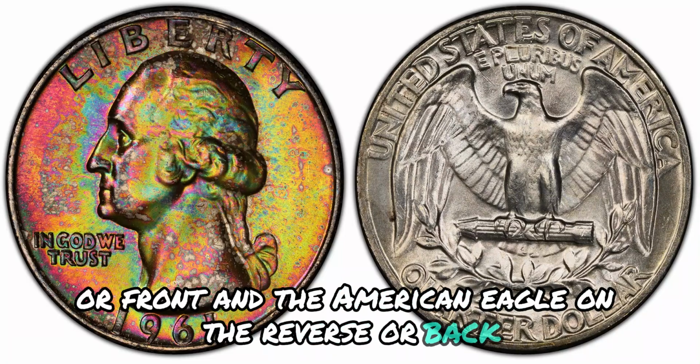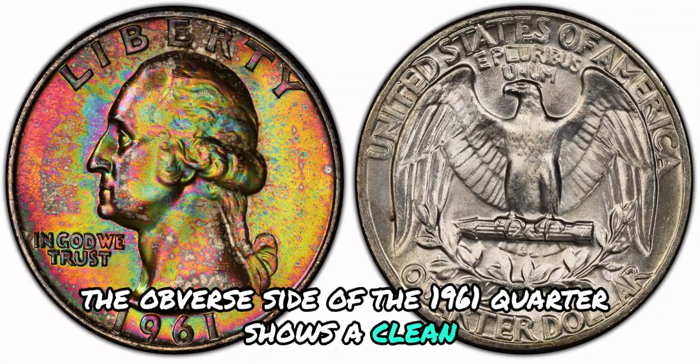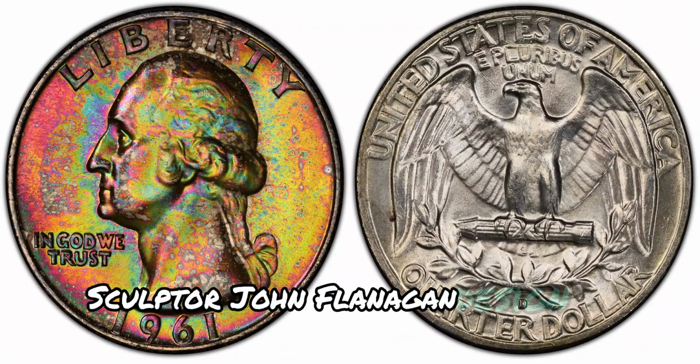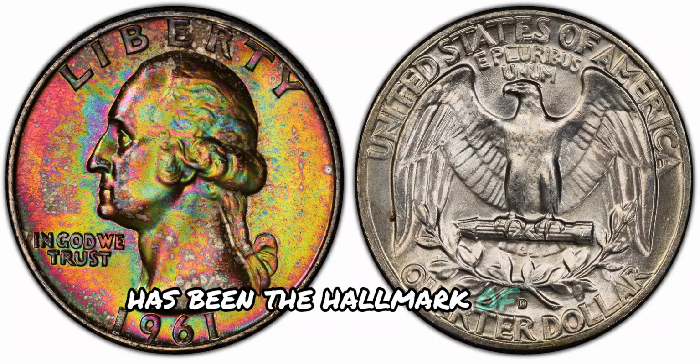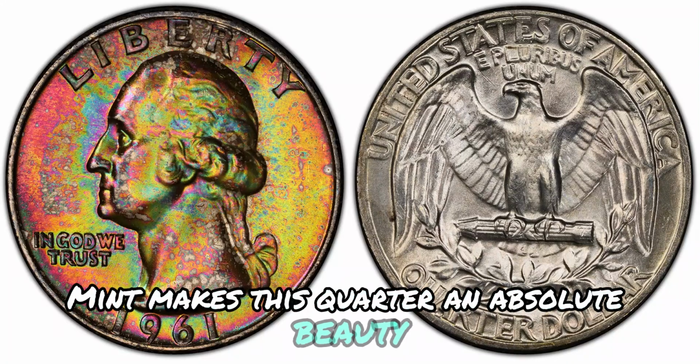These coins are iconic, featuring a profile of Washington on the obverse, or front, and the American eagle on the reverse, or back. The obverse side of the 1961 quarter shows a clean, sharp design of George Washington. Sculptor John Flanagan's design of Washington's bust has been the hallmark of U.S. quarters for decades. The detail in the design, combined with the excellent craftsmanship of the U.S. Mint, makes this quarter an absolute beauty.